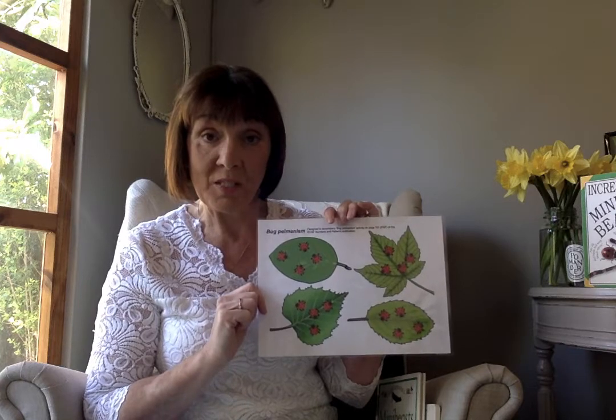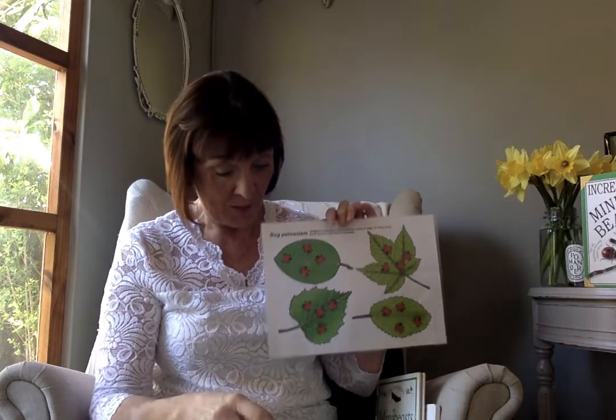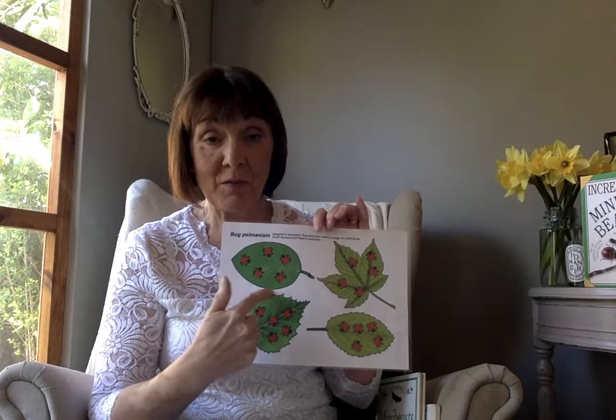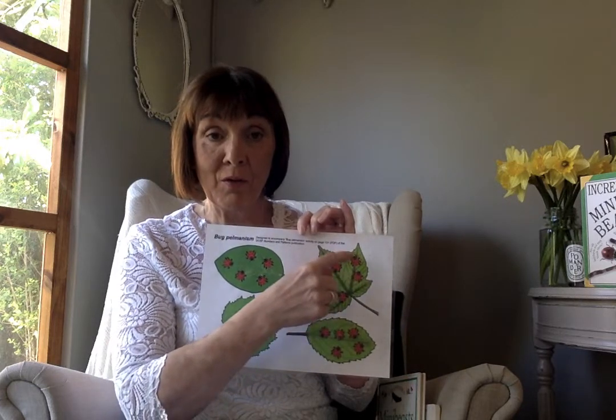So it's all 4, but in different patterns of 4. Let's look at this one. This one is number 5. Let's look at this pattern. 1, 2, 3, 4, 5. This is still 5, but it's a different pattern of 5. 1, 2, 3, 4, 5. Another pattern of 5. And another pattern of 5. 1, 2, 3, 4, 5.